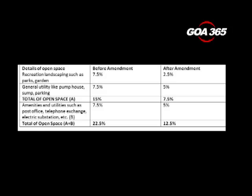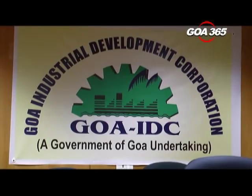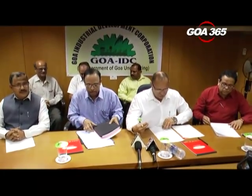So total of open spaces, if you add A and B, is around 22.5% before amendment and 12.5% after amendments. The Goa IDC has also decided to amend the transfer policy, and a deeming clause of 21 days has been given to the IDC to decide whether it is going to allow a transfer or not. There have been allegations on the time taken and arbitrary things in the transfer policy and how transfers were being handled earlier.